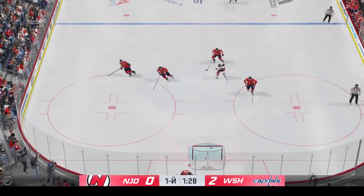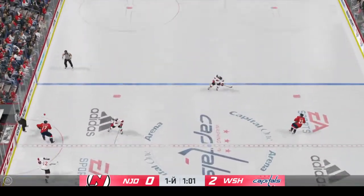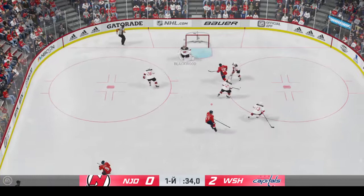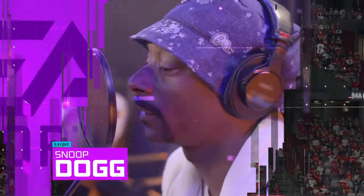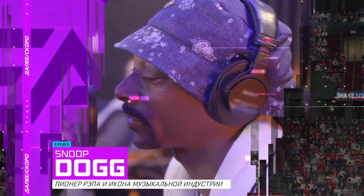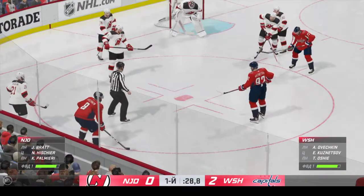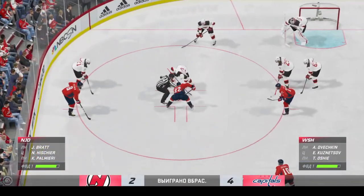Sent into the offensive zone. Nice pass. And here's the pass to Kovalchuk. Last minute of play. Kovalchuk's gonna play it against the half wall. Big time glove save! Lots more action on the ice continues in period number two, and business picking up in the broadcast booth too when the legendary Snoop Dogg joins us here on EA Sports. The Capitals lead it here late in this first period.